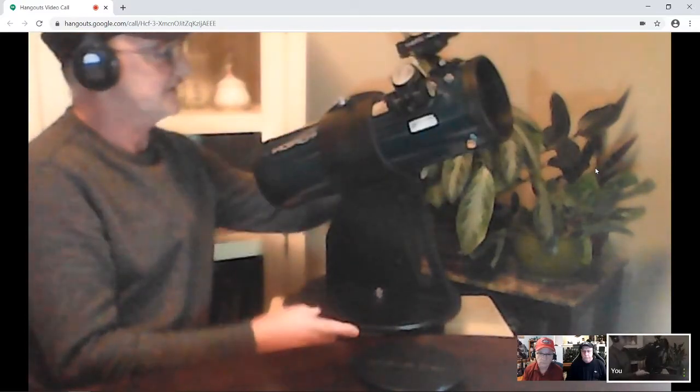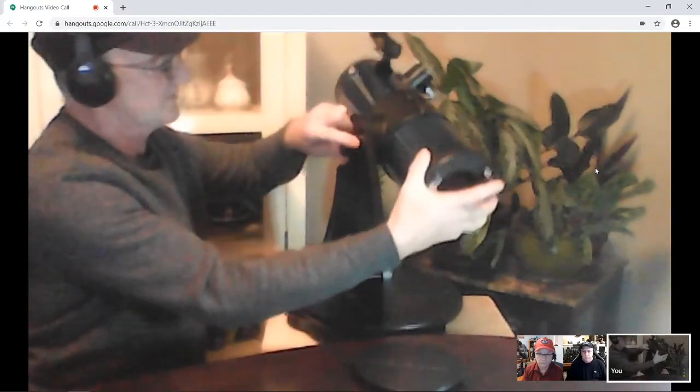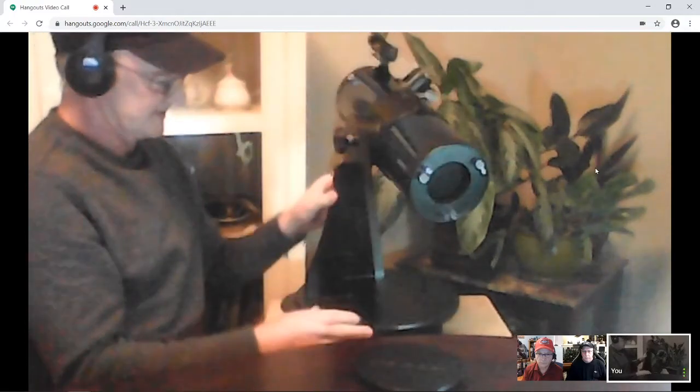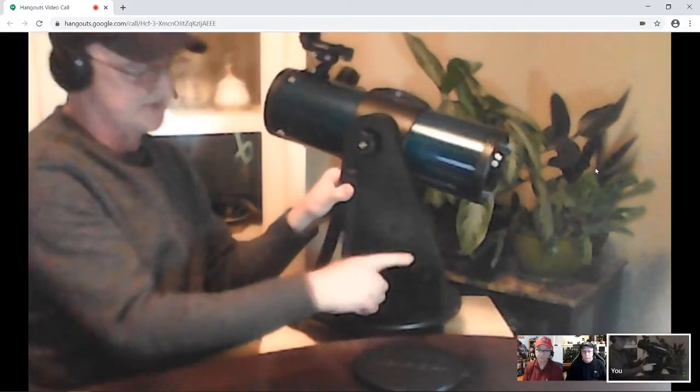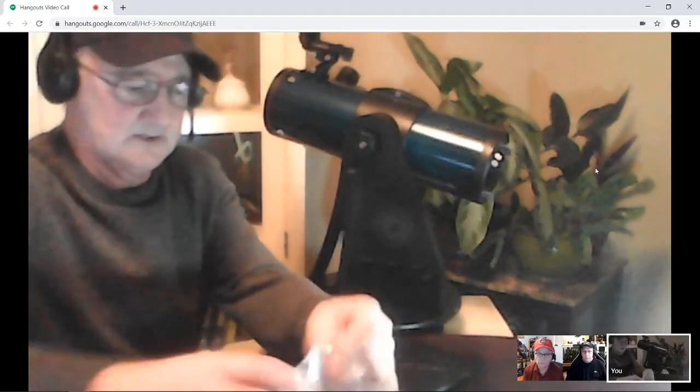It has a clutch assembly on the back side here that tightens up, so you can have that tight or loose, whatever way you like to move it around. It has a slot here for 3 eyepieces that you can sit in the front. The eyepieces that, again, come with it are like these.